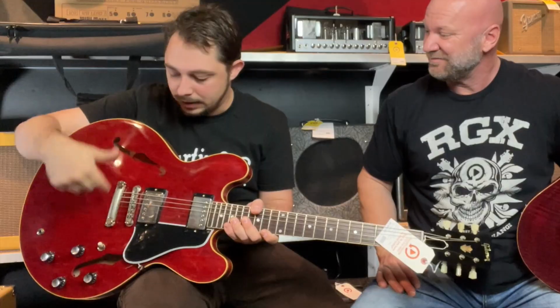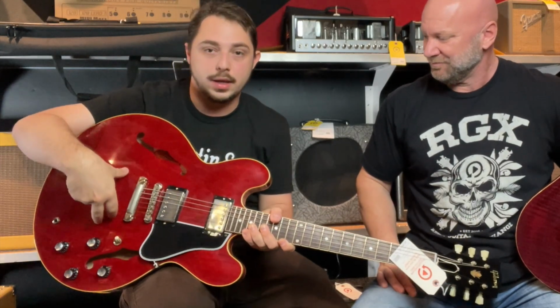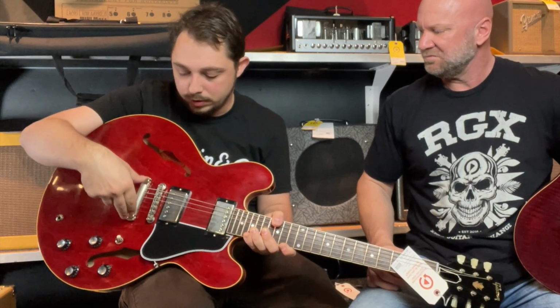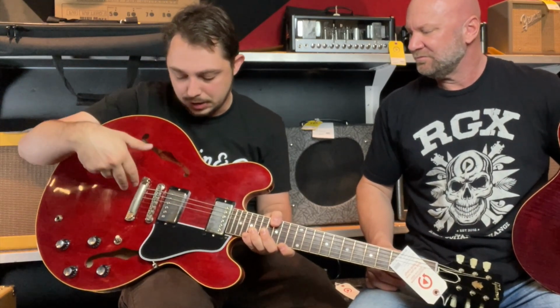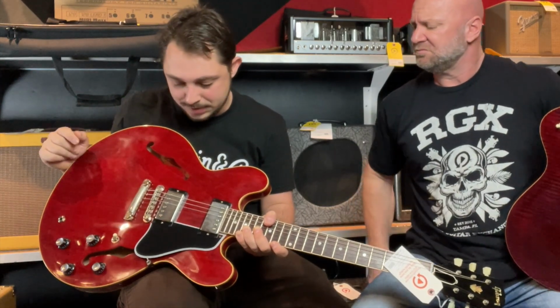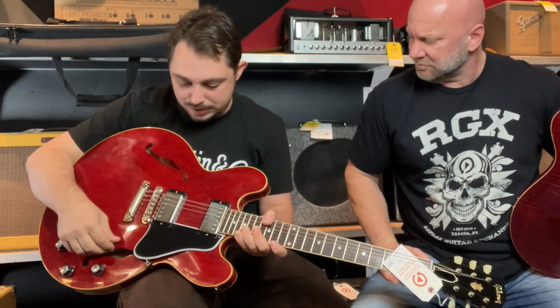With it being semi-hollow here, there's a block of wood underneath all this so that they can hold the bridge and the saddle into the guitar. But it'll give it more of an acoustic property. So when you're sitting there playing on the couch or whatever, you don't have to be plugged in and the guitar will still project really nicely. These have two humbucker pickups, so they're going to be that warmer, bigger sound, but still a very sweet sound. And they also have a volume for each pickup and a tone for each pickup.